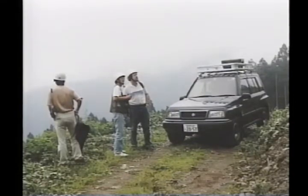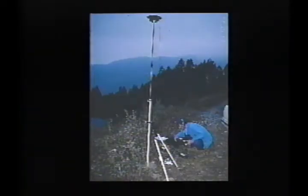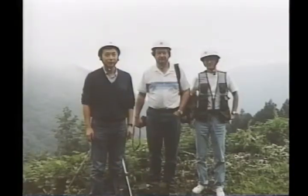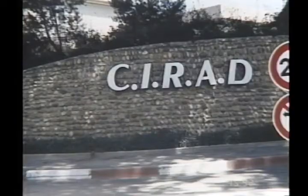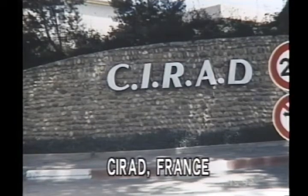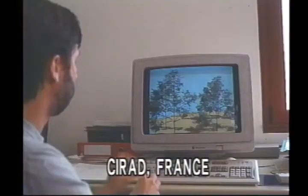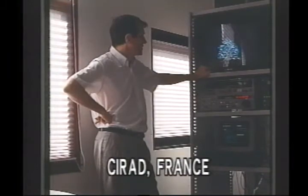In this forest, computer graphics have been used since 1991 to research and develop a photorealistic technique for simulating real forest landscapes. We are applying a plant growth model to the modeling of a tree shape in collaboration with the AMAP unit of Chirad in France.